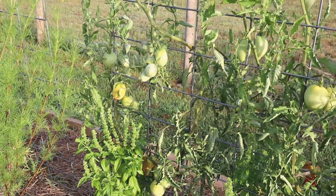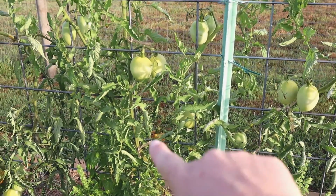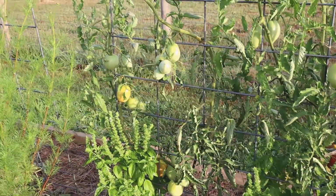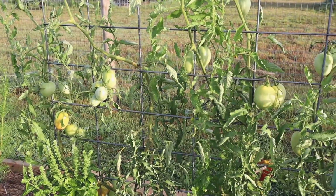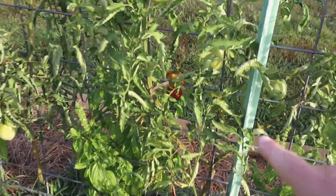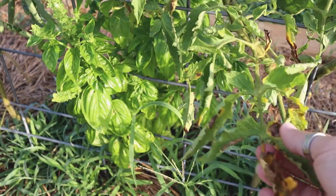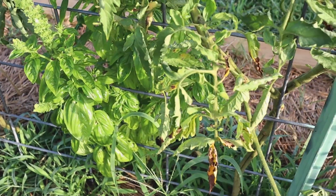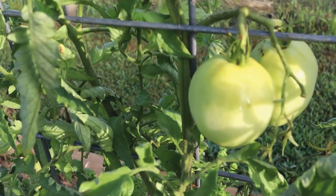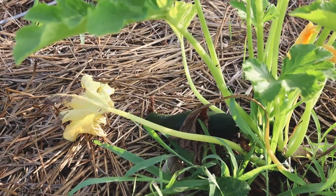The Amish paste tomatoes, they're still struggling, but they're still trying to produce. You can see there's a red one right down in there. We get them now and again, but they're not very prolific. If I try to grow these again, it will definitely be in one of the raised beds with the proper soil. As you can see, we're getting some blight down here on these leaves, getting the yellowing. So I need to come out here and do some maintenance and see if we can't save these to get a few more of these to ripen up for use.